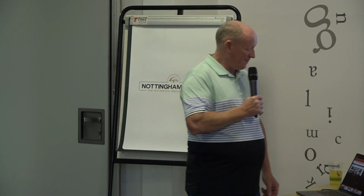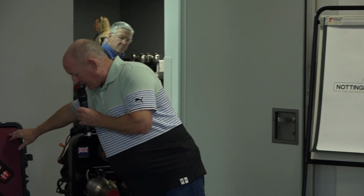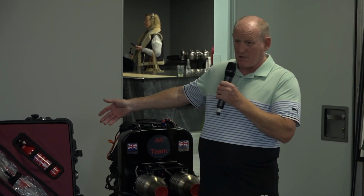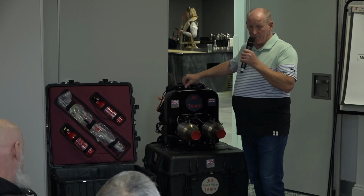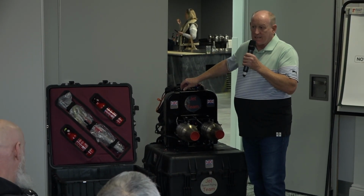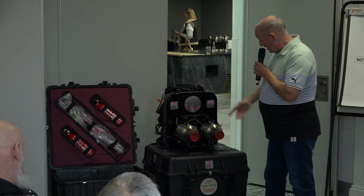The kit itself, we managed to pack it in a Pelican case, and we've got fire extinguishers, and it's got its own fuel filling. You've got a jerry can, and you just fill it up straight from the fuel pump. It's clean, it's not messy. I didn't want fuel all over the place, so that works quite well.